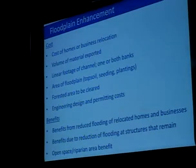For the floodplain enhancement scenario, there are costs associated with relocating homes or businesses, and based on the excavation of floodplain, there's a certain cost associated with constructing that, to export material, and to clear the area for design and permitting. But then there are benefits: reduced flooding for the homes that are no longer going to be flooded because they've been relocated, and also benefits due to reduction of flooding at the structures that remain.